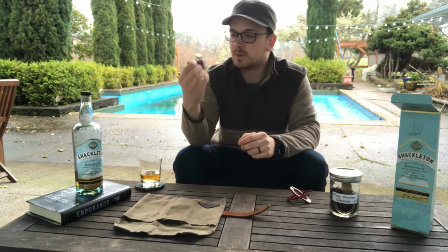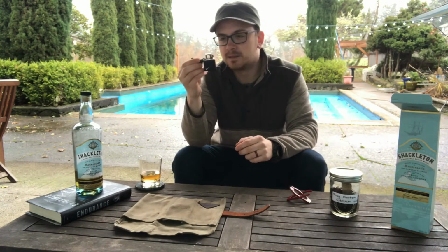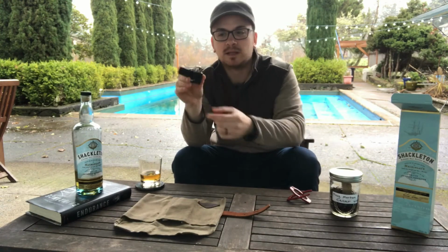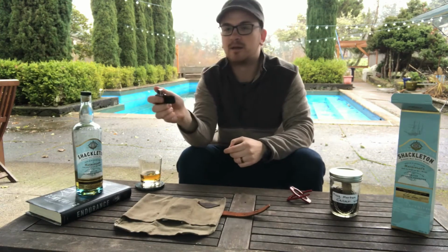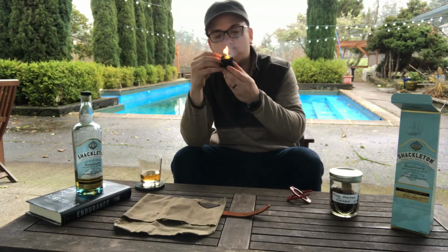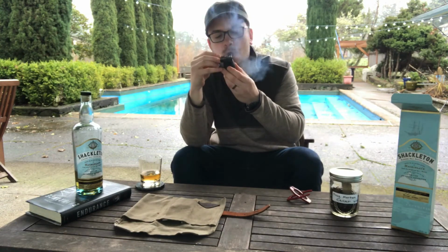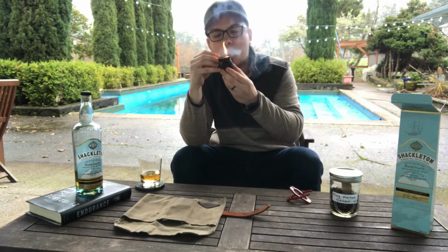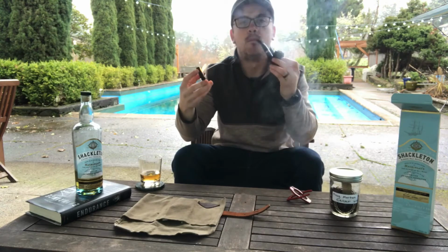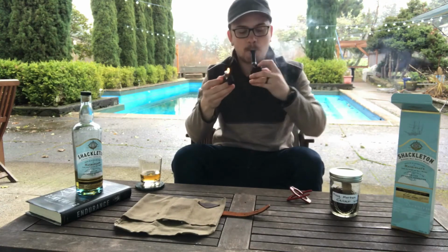Here we go. My little Zippo lighter that's made for pipes, got a little cap on top, allows it to go through the hole on the side. There we go. Nice.